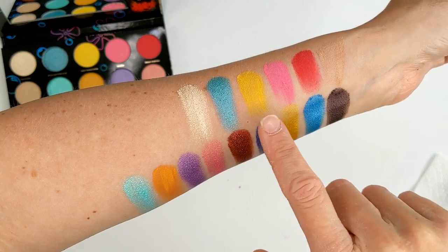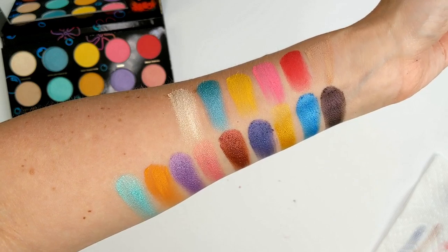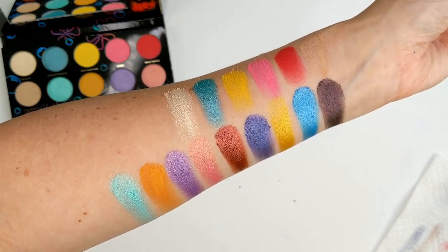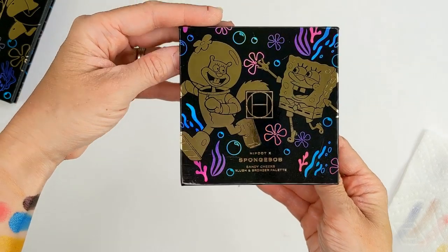And these matte shades, I mean, just look at how pigmented they went on in one swipe. They feel really velvety and soft and pick up well. I think the pigmentation is just crazy. So far, so good. Next up, we have the Sandy Cheeks Blush and Bronzer palette.